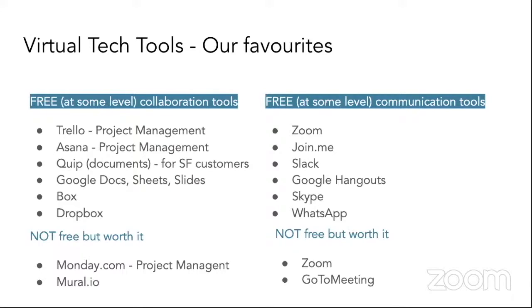So for collaboration, Trello is a project management Scrum board, and check it out. There's a free version, so you don't have to pay for it to some extent. It's very easy. It's like a Post-it note task management system, and tasks are organized into projects, and you can assign them to your team. It's very, very easy to use. The learning curve is not that steep. In a similar way, there's Asana.